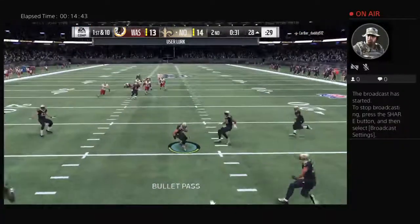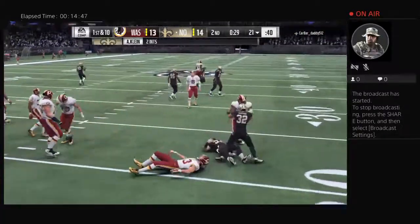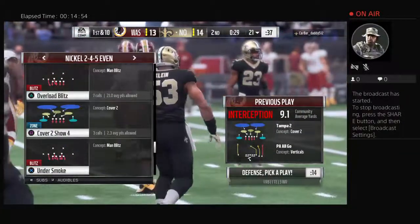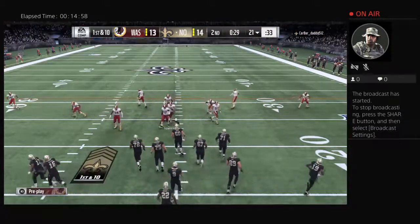He rifles one that's intercepted. Picked off at the 12, and he's going to return it to the 21-yard line. You hear me laughing, partner, and I'm not laughing at the situation, but sometimes you just get yourself into a rut. It's hard to shake yourself out of it.